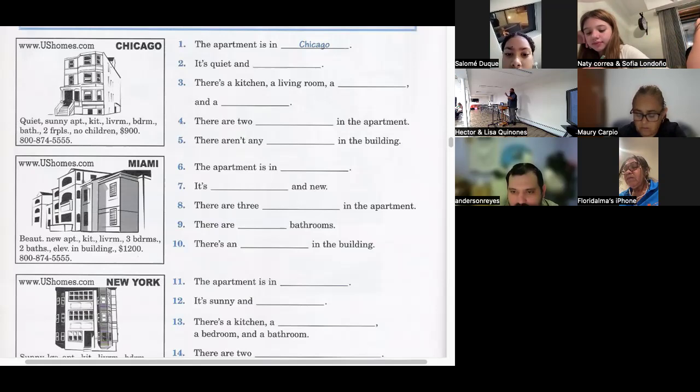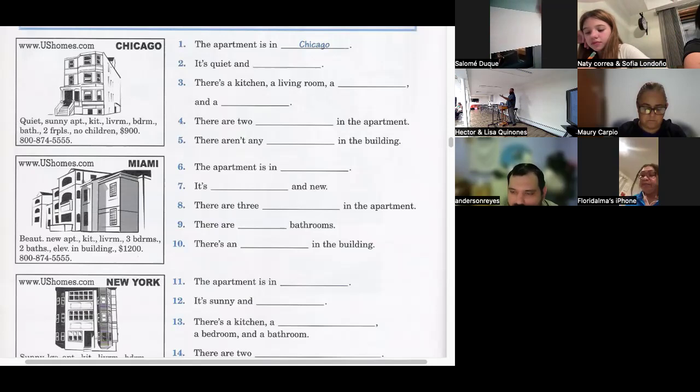Now, you said one. If you say an, it means one. I have an apple. I only have one. So I can say I have one apple. I can say I have an apple. Tengo una o tengo una. La traducción sería la misma. Okay.